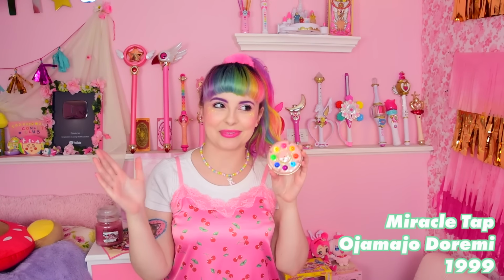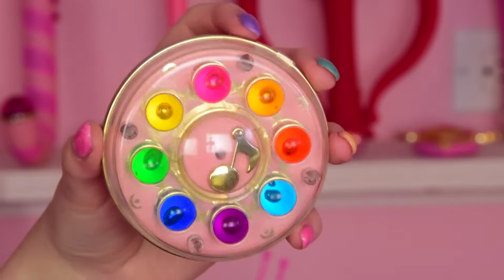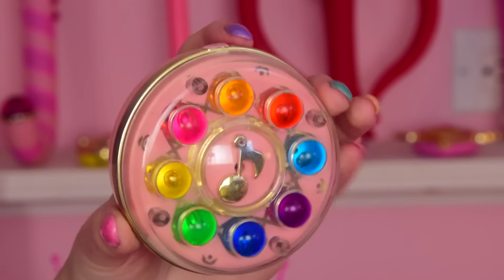This is the Rhythm Tap? Miracle Tap. The Rhythm Tap and the Miracle Tap look almost the same, but the other one is like a flower. But hey, this is the one I have! This was also from the Mandarake in Akihabara. It was 9,000 yen. I love him very much.